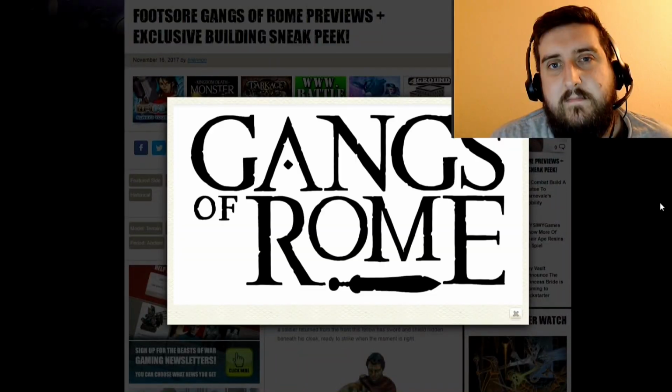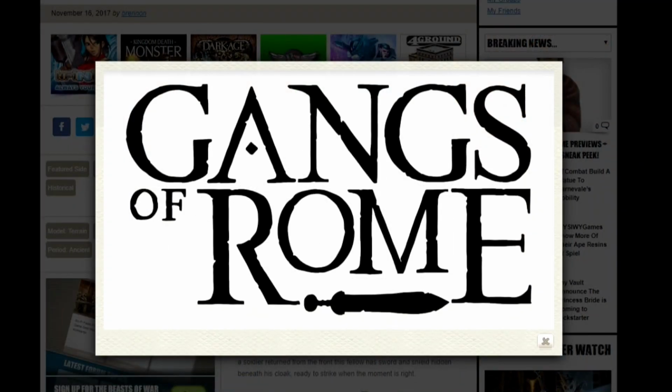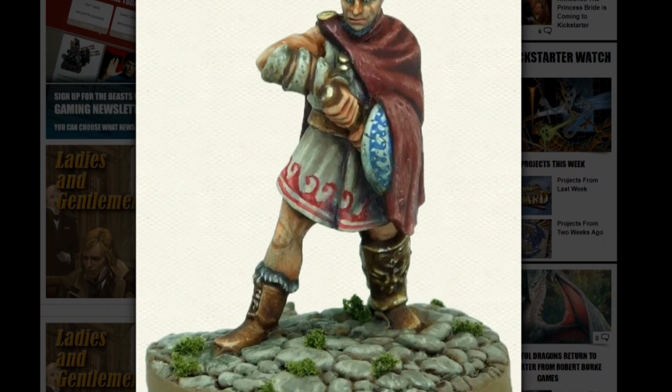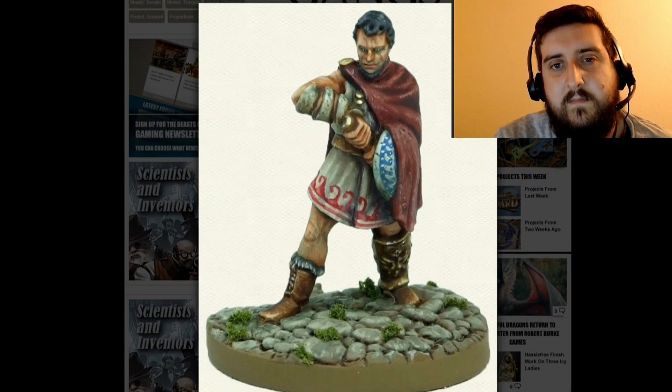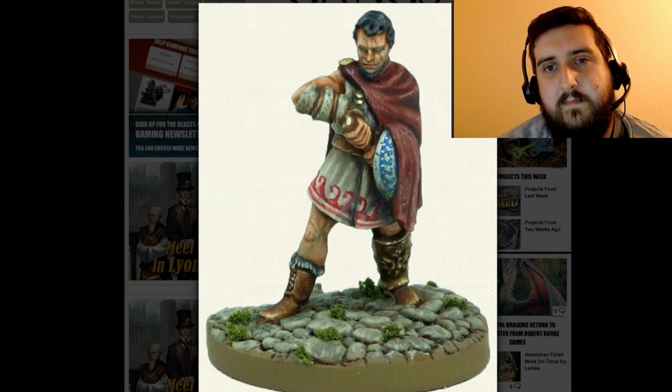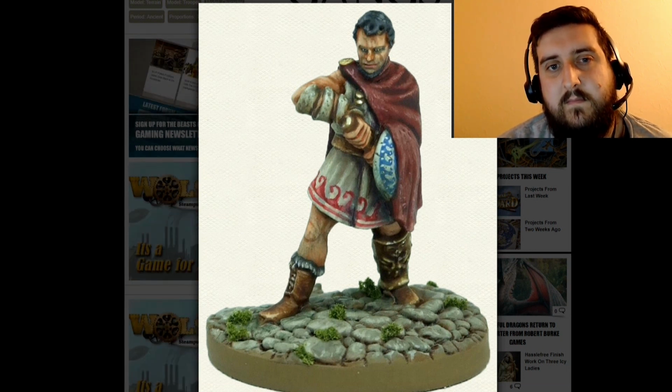So, the Gangs of Rome. If you stop there, this is one of the pre-order characters. There we go. He's going to be a special character in the game, and he's going to be available if you pre-order. I think the pre-order goes up next week, and when the pre-order goes up, the website also goes live, and we'll have the full rules available as a free PDF download.